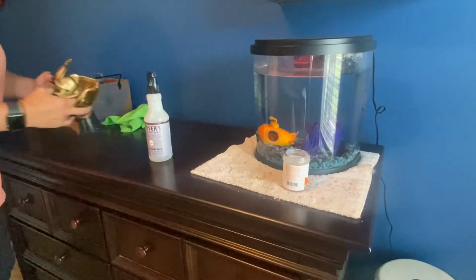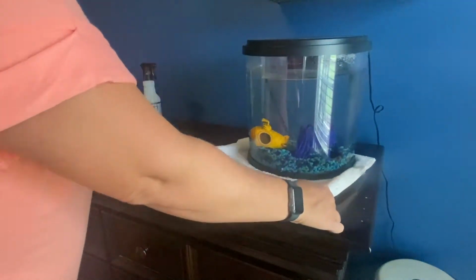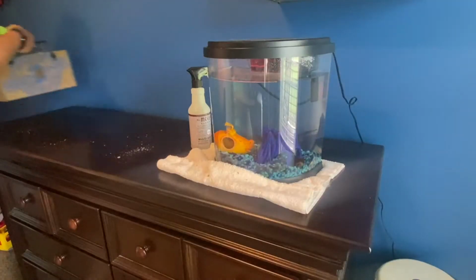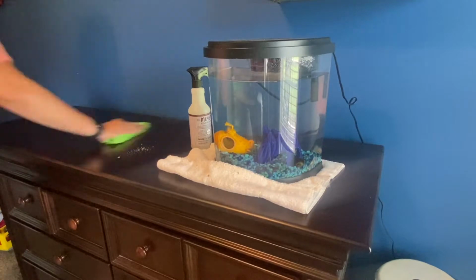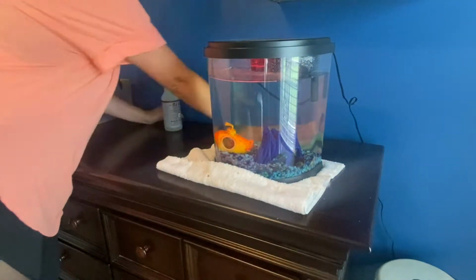Both of my children have fish aquariums in their room. A little bit ago, the one in my daughter's room got a little leak in it, or the filter got backed up. Somehow we had a leak. And so we put this towel underneath Coleman's in case his had a leak. We didn't want it to ruin the furniture.